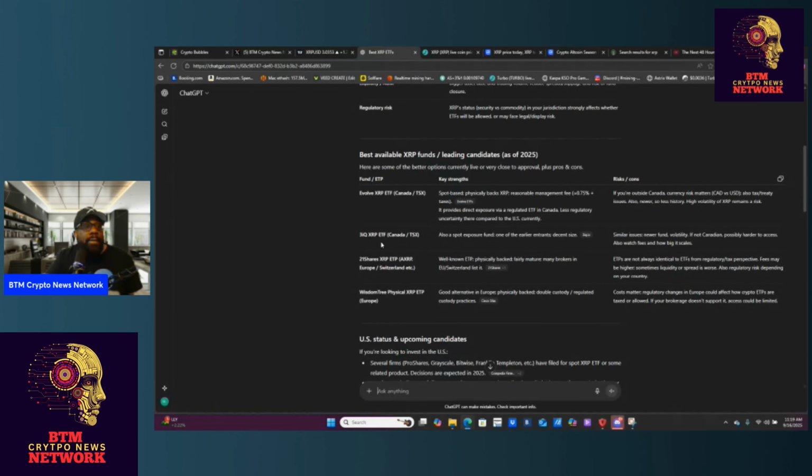3iQ XRP ETF, also in Canada, a spot exposure fund, one of the early entrants, decent size. Similar risk, newer fund, volatility. If you're not Canadian, possibly harder to access. Also watch the fees and how big it scales. 21Shares XRP ETF, AP or AR, I'm tripping.